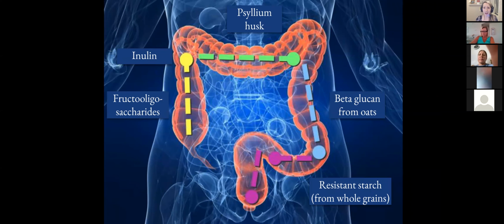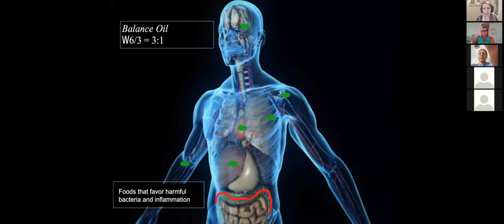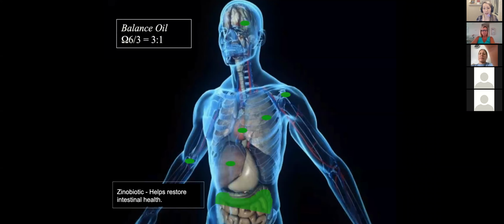And the gut is a very complex thing. What's important to understand is that different things are happening in the gut in different places. In order for these different things to happen, we have different kinds of bacteria, and they don't all eat the same food. That's why it's a blend with 5 different prebiotic fibers, in order to feed all the different kinds of bacteria that are needed throughout the colon. So if we're doing that as well as adding balance oil, we're getting a healthier gut.